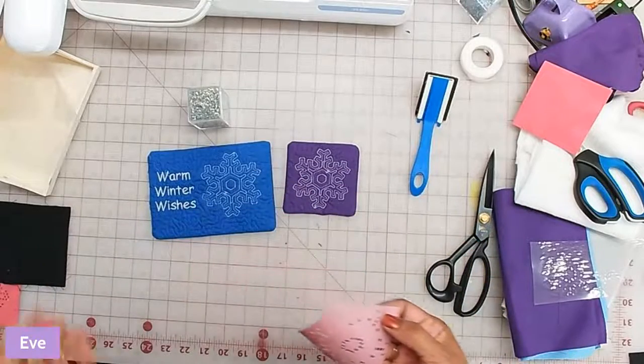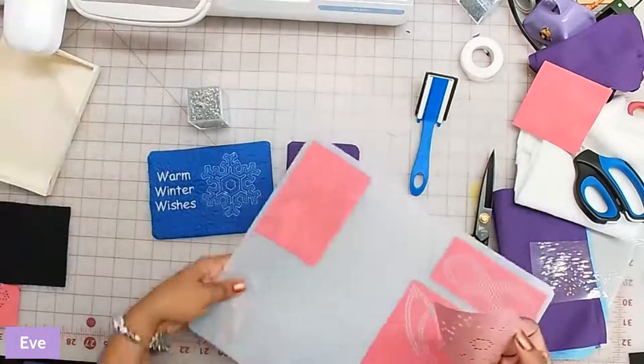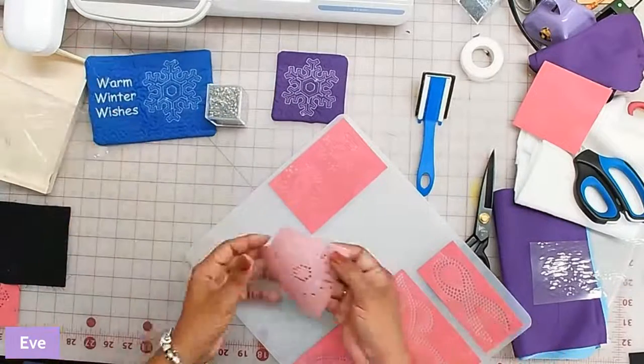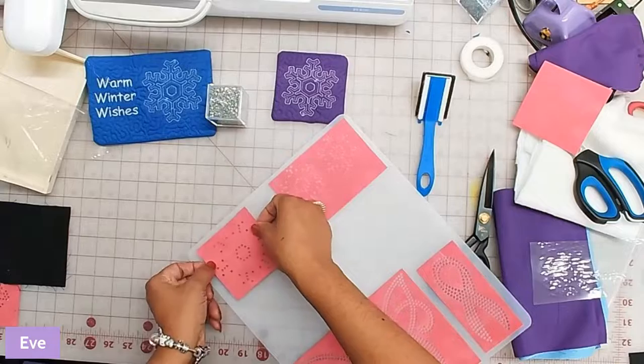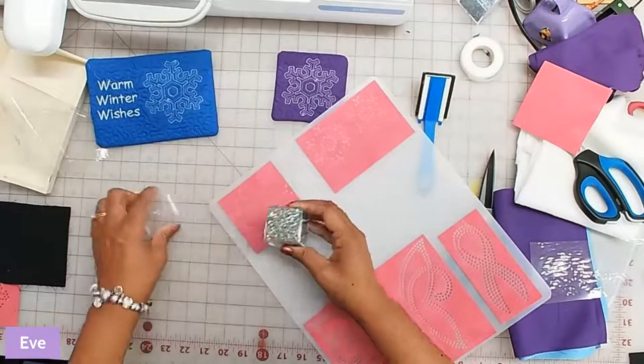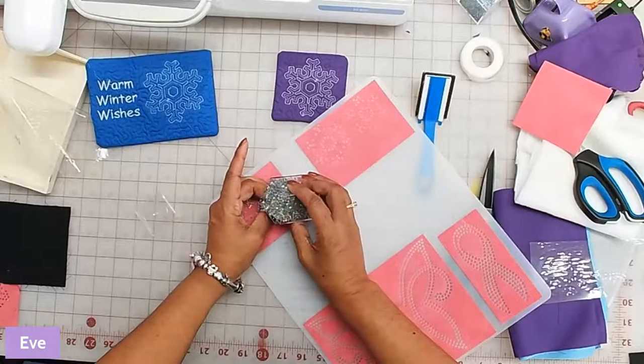Move that off to the side. Let's grab our mat. Slide this up, slide that up, and put this down. Now this should fit, okay? This should work for us. So we're gonna pour some down.